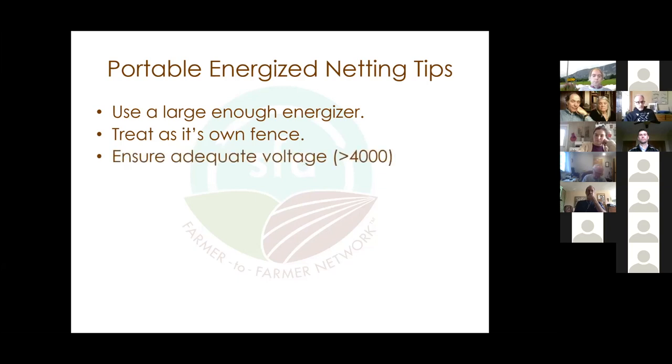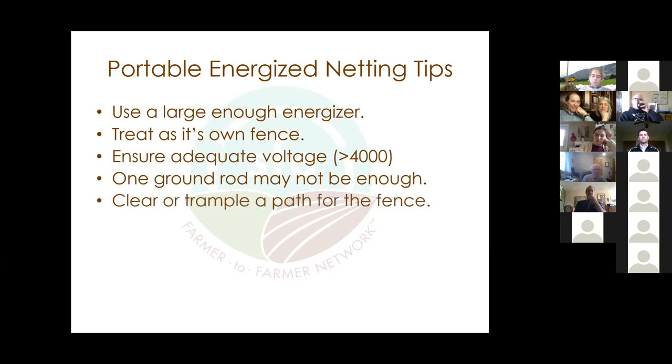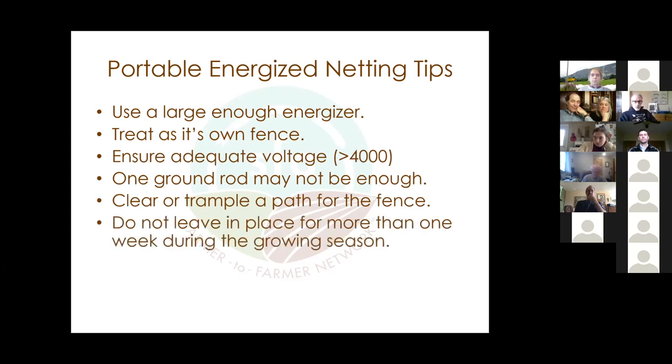You need adequate voltage on that fence, so you're going to need a digital voltmeter. We recommend a minimum of 4,000 volts for small ruminants. 5,000 would be better. One ground rod may not be enough. Because you're moving this all the time, ground rods are tough to put in and out, especially if they get wedged between the rocks. And the temptation is to just put one, but it may not be enough. So really watch that. You need to clear or trample a path for the fence before you put it out there. Lots of ways to do that.